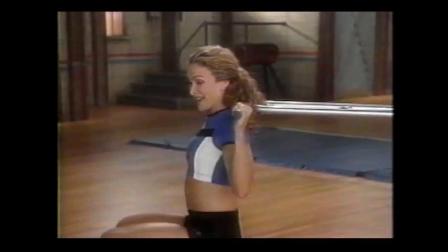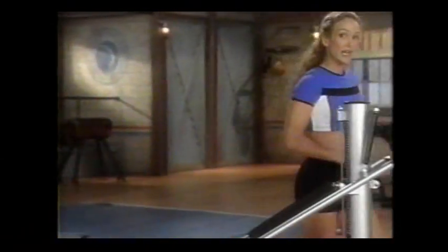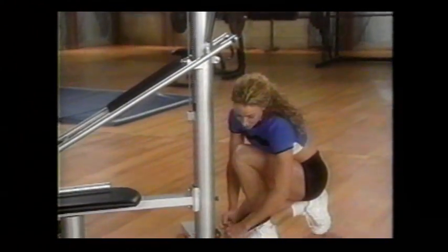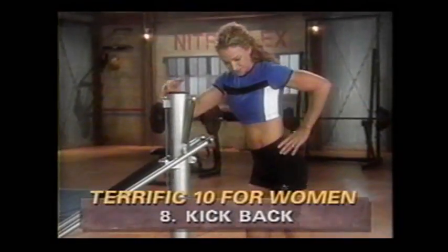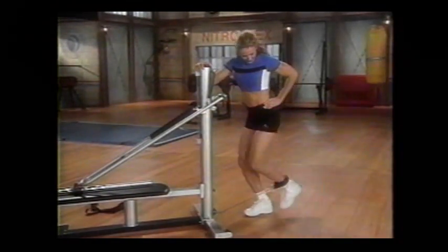Okay, now, that's simple. Now I'm going over to the other side, and we're going to put our pulley together, and I'm going to go ahead and work, again, the butt, and we're going to work the glute muscles. Again, number one problem area. This is called the kickback for women. That simple. Again, tight butts.